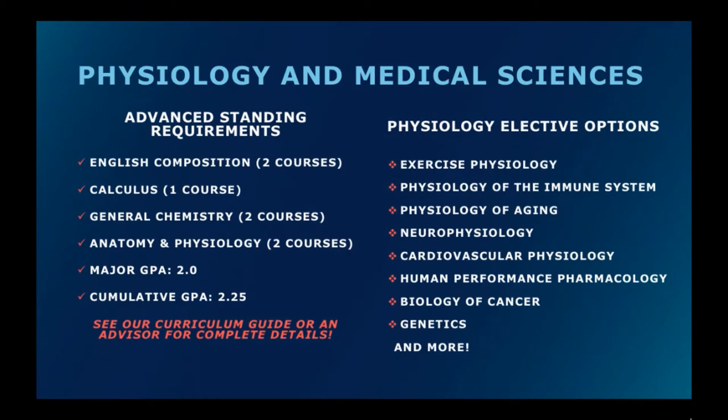2 semesters of general chemistry, for example, Chem 151 and 152, 2 semesters of anatomy and physiology, so Physio 201 and 202, and then a major GPA of 2.0, which means getting a C or higher in Physio 201 and 202, and a cumulative GPA of 2.25. Don't hesitate to go to our website to look at our curriculum guides or to schedule an appointment with an advisor to discuss advanced standing requirements more.